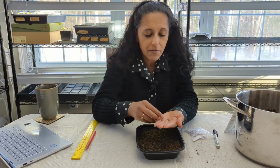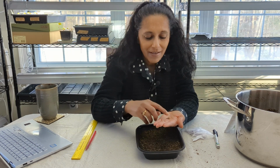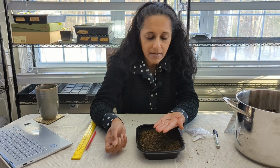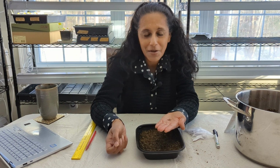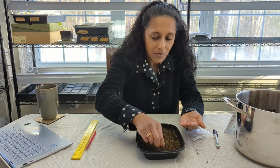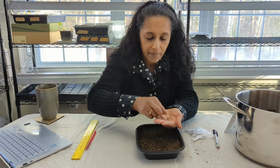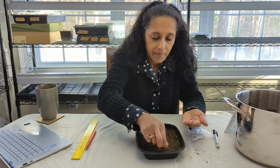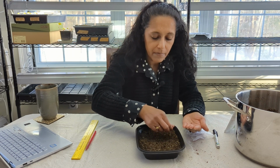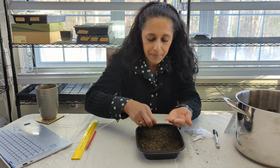Because this is my first year growing this plant, I am not going to plant all the seeds right now. There's plenty in there. Probably in my hand right now, I would say there's maybe 20 seeds here. So that's more than enough. And I'm just sprinkling them. Because again, the intent is that I can then prick the plants out as they get bigger and put them into their own 6-packs.